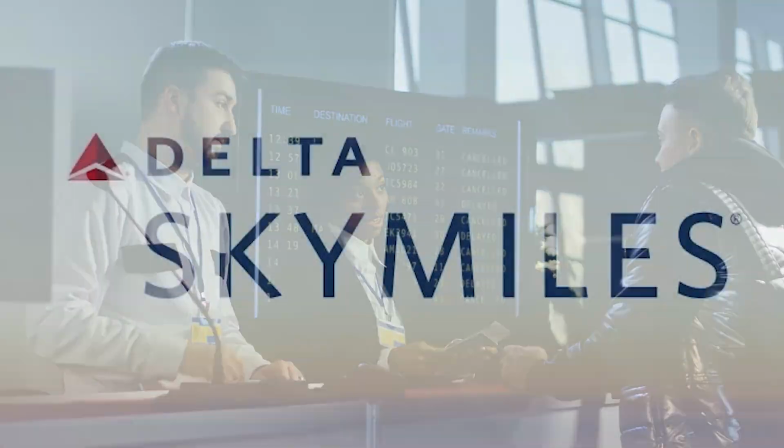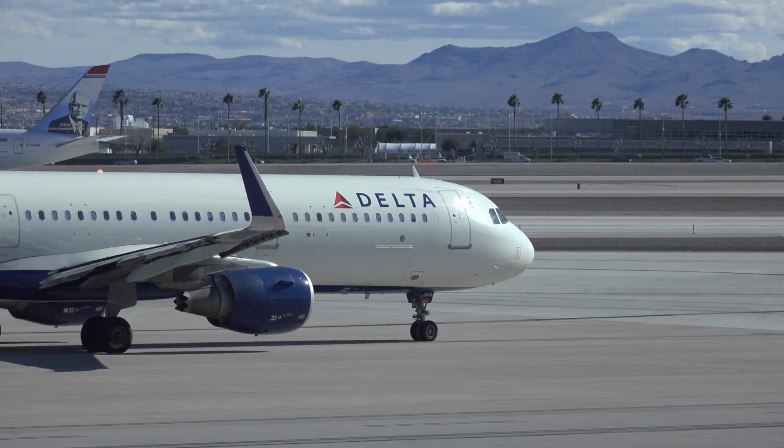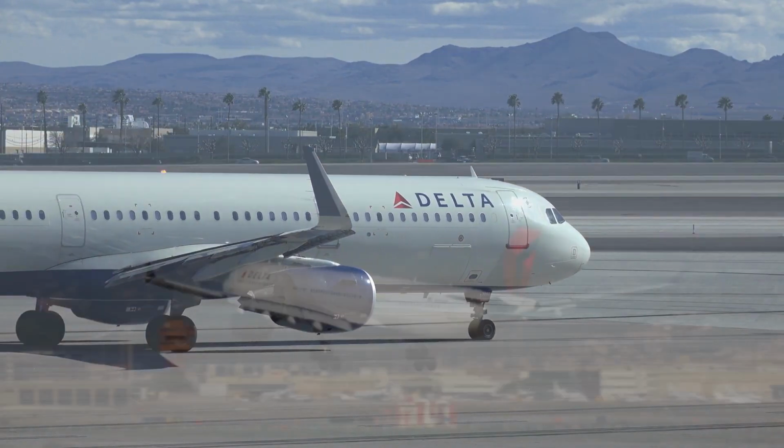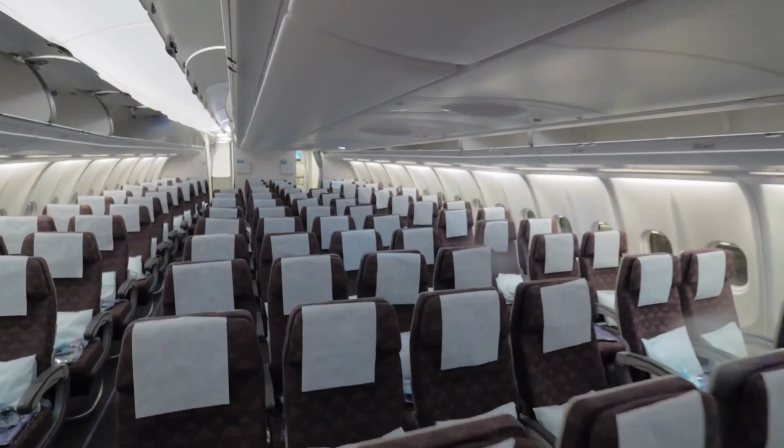Even airlines use it, like Delta with its SkyMiles program. If you fly with Delta a lot, you get miles for each trip. Then, you can use those miles to get free flights, better seats, and other travel stuff.